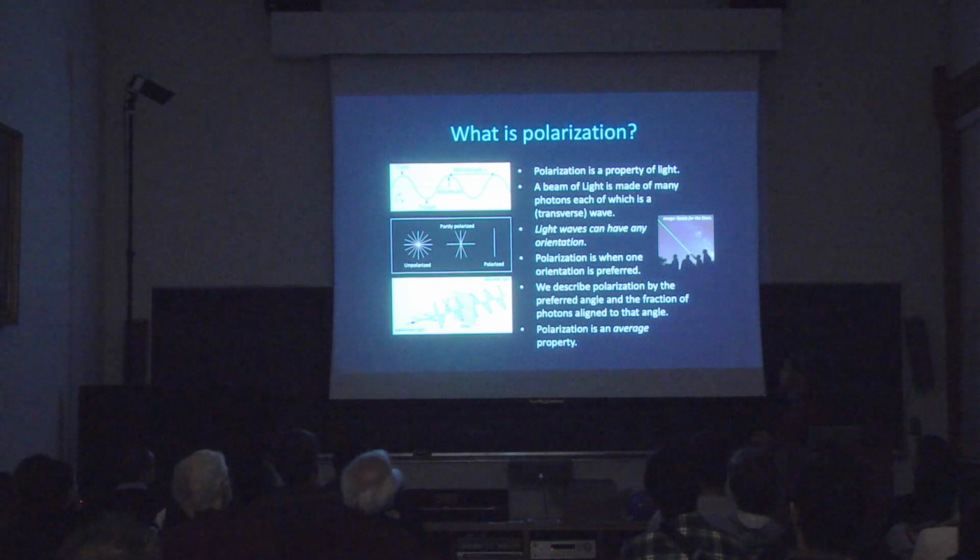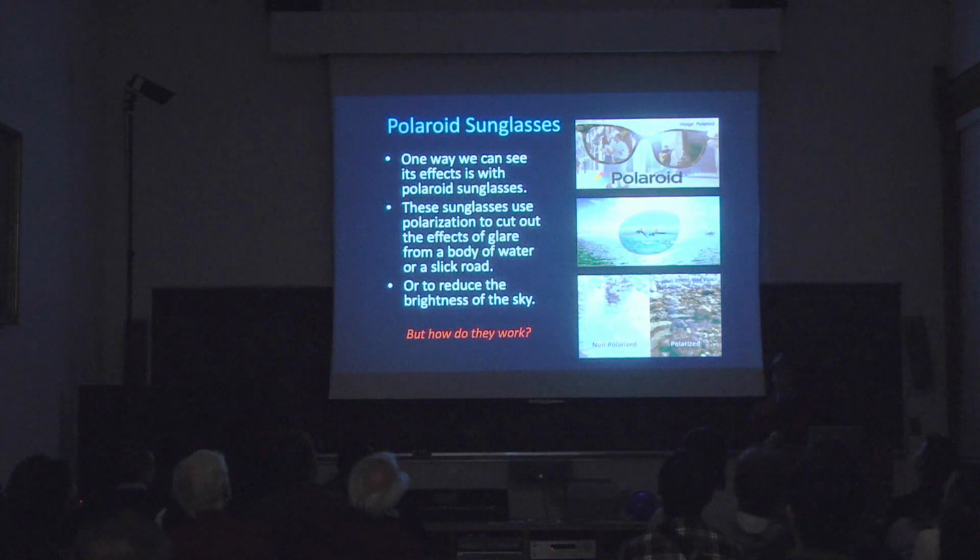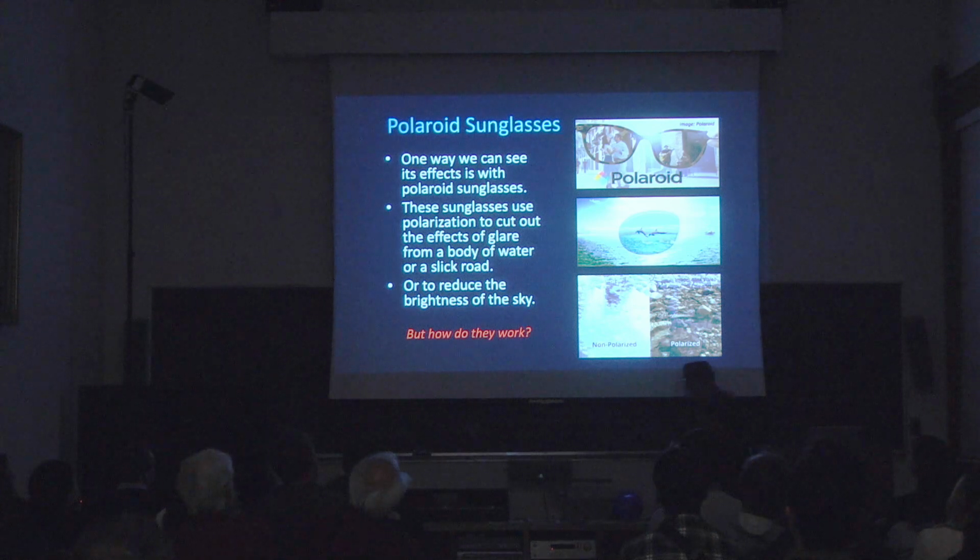Okay, so now we know all about polarization. One way in which we use polarization in our everyday lives is with Polaroid sunglasses. So if we can't see it very easily with our naked eye, then we need some sort of tool. And in this case, the sunglasses can be described as a tool. So I happen to have here a set of glasses, which are not so useful to us because it's night, but nevertheless, here they are. That's what Polaroid sunglasses look like, much like most other sunglasses.